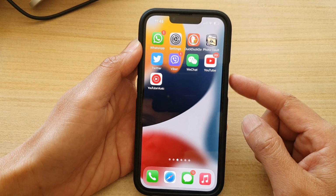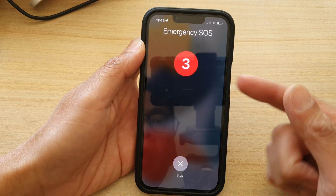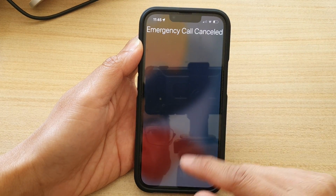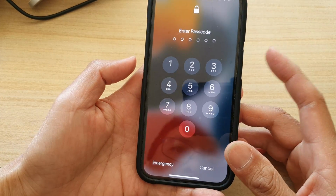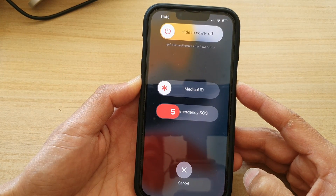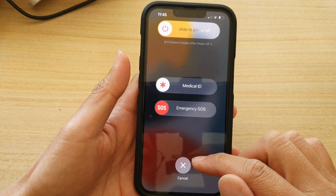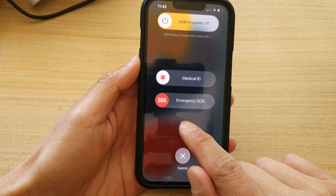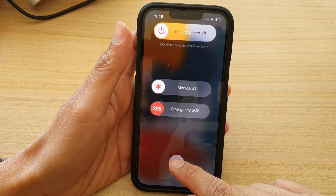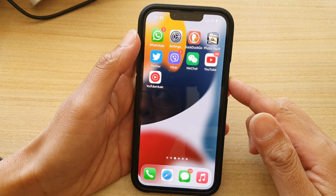One way is by pressing the side button here 5 times rapidly, 1, 2, 3, 4, 5, and that will call the emergency SOS. Another way is by pressing and holding the side button and the volume button, and again this will allow your phone to make the emergency call. And another way is by simply sliding this across to make the emergency call. So those are the three different ways you can raise the emergency call.